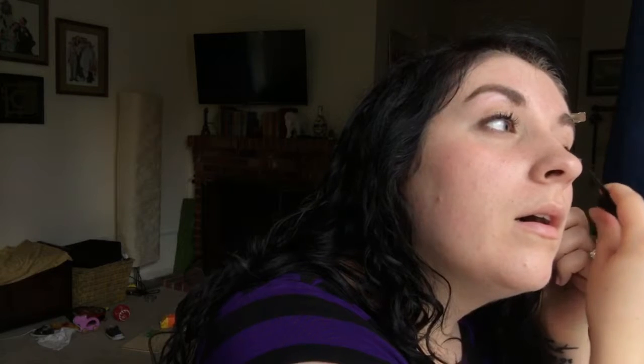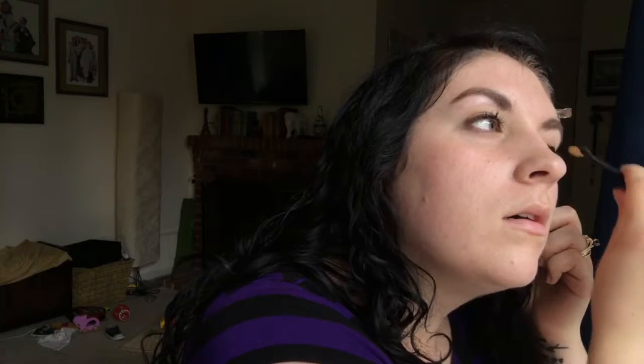Alright, now for the other eye. This has some nice smudging power. I really like this brush a lot. I didn't think I would. Actually, the jury was out, so I wasn't sure.